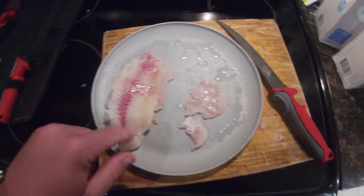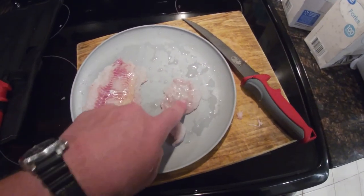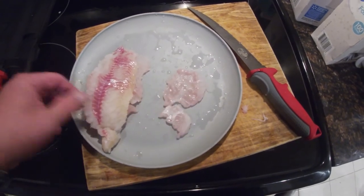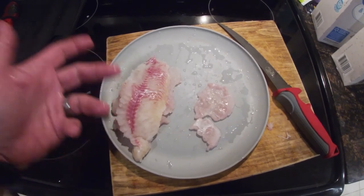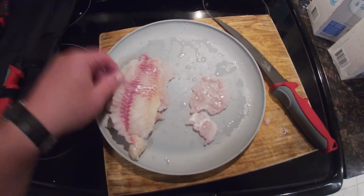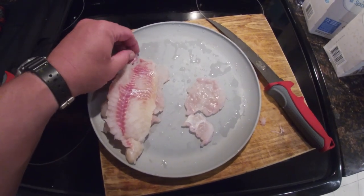Those are the actual side fillets. And this is the stomach fillet right here. This is another piece of the stomach fillet. I kind of messed it up, but you know, we wish we had a bunch of those channels and invasive catfish, but we only got the one today. So anything's better than nothing.